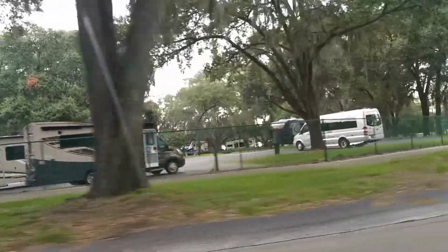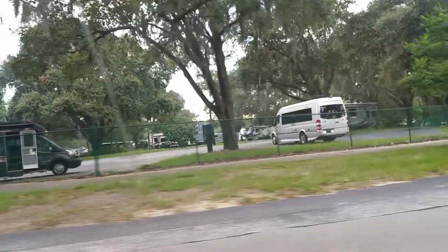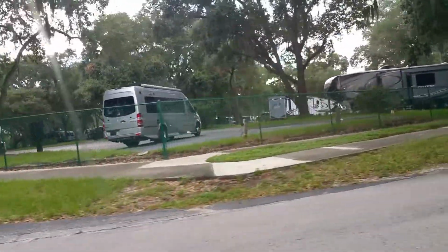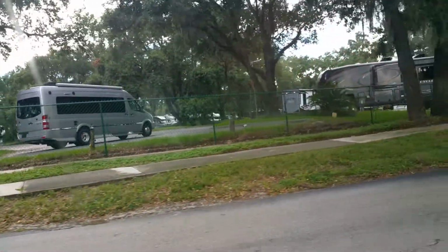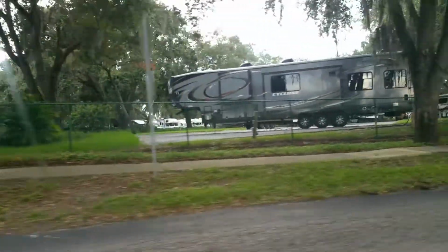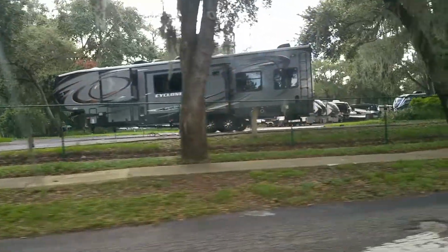Now, I can't take you in their private high-end camping area because they got a guard there. But I usually ride my bicycle in through there. You can get an idea right there how far back that goes. That goes back about 3 city blocks of new units right there. There, you can see that there a little bit.